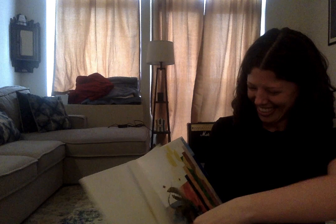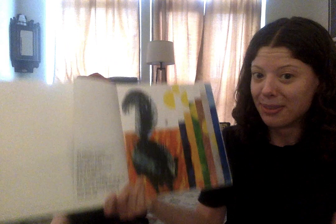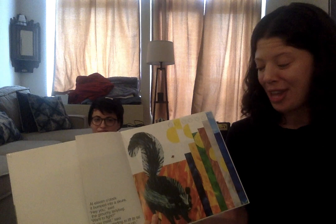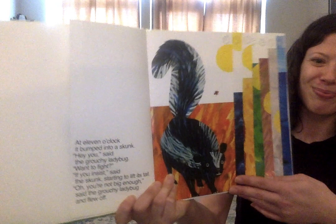At 11 o'clock, it bumped into a skunk. Hey, you, want to fight? If you insist, said the skunk, starting to lift its tail. Oh, you're not big enough, said the grouchy ladybug, and it flew off. My friends always love skunks.